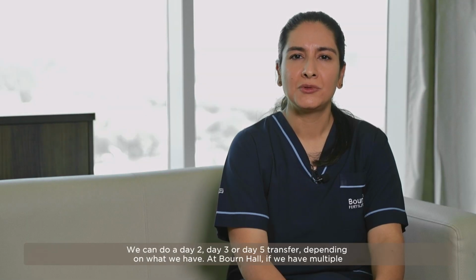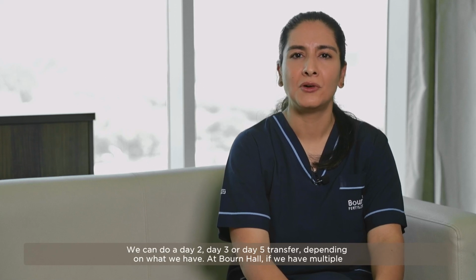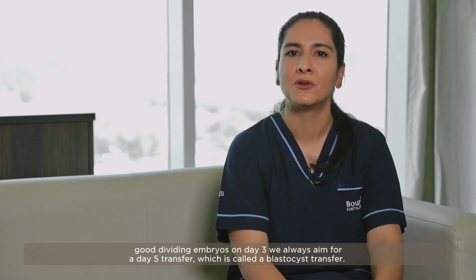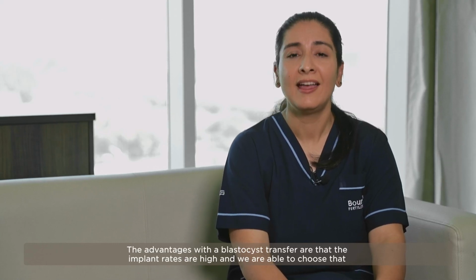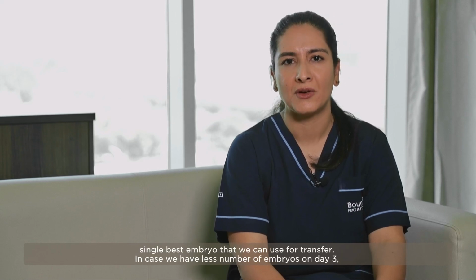We can do a day 2, day 3 or day 5 transfer depending on what we have. At Bone Hall, if we have multiple good dividing embryos on day 3, we always aim at a day 5 transfer, which is called the blastocyst transfer. The advantages with blastocyst transfer are that the implantation rates are high and we are able to choose that single best embryo that we can use for transfer.